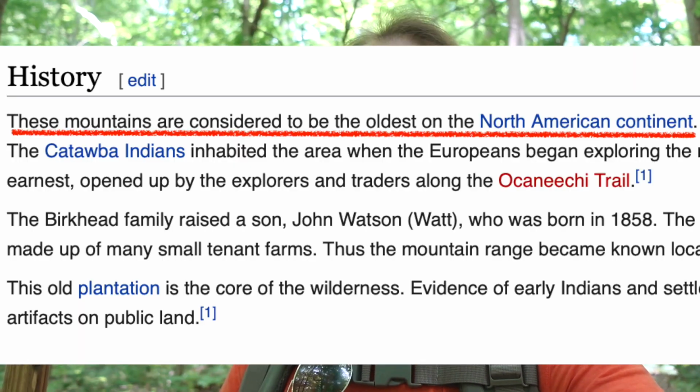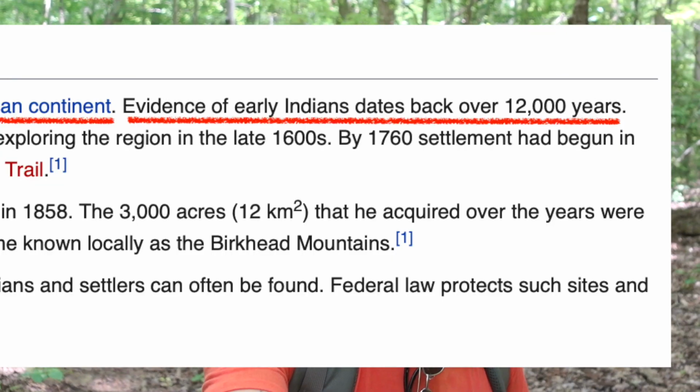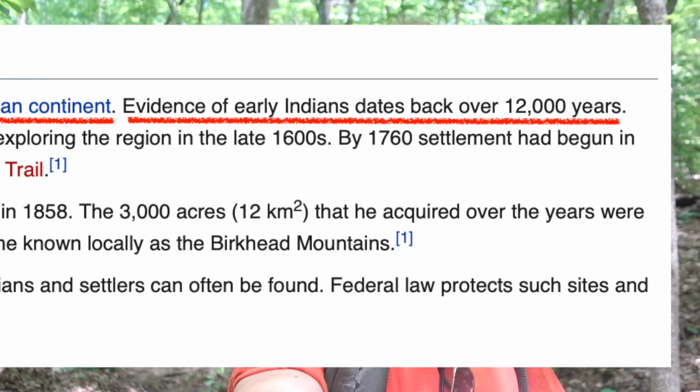If you do this hike, you're hiking here in the Birkhead Mountains, which are considered by many to be the oldest mountain range in North America. Yeah, you heard me right, North America. Also, evidence of Indian civilizations in and on this area have dated back some 12,000 years.